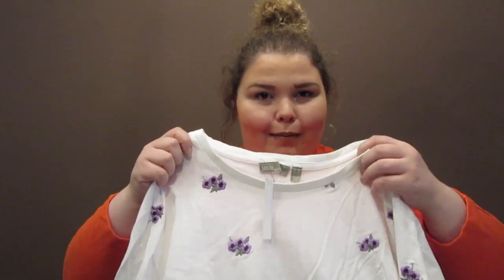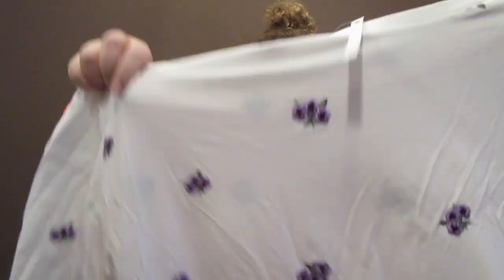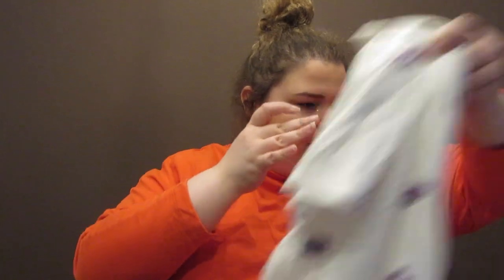I have so many body issues when it comes to showing my stomach off. I'll show you later when I try it on. But I get aggravated and angry if I'm not comfortable with my tops. It is a problem. I need to get over it, but it's so hard. But it's cute. It's very summery. I bought a lot of summery things.